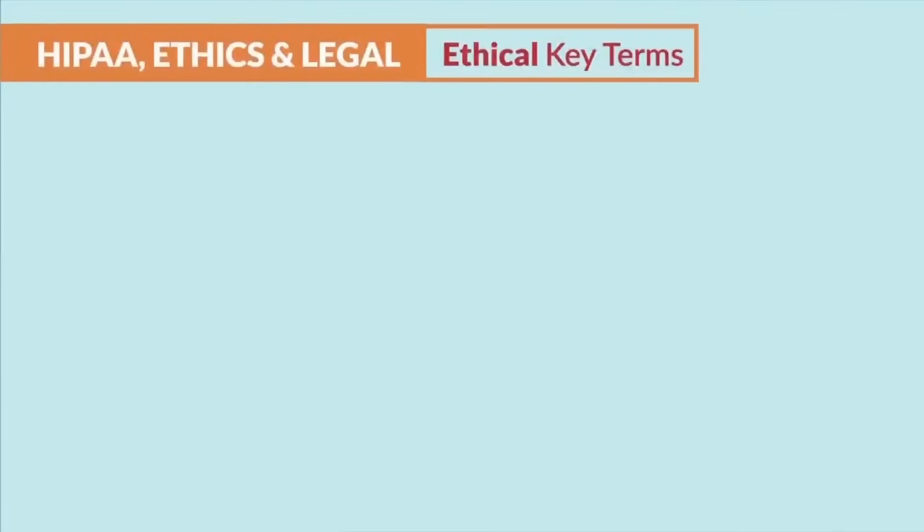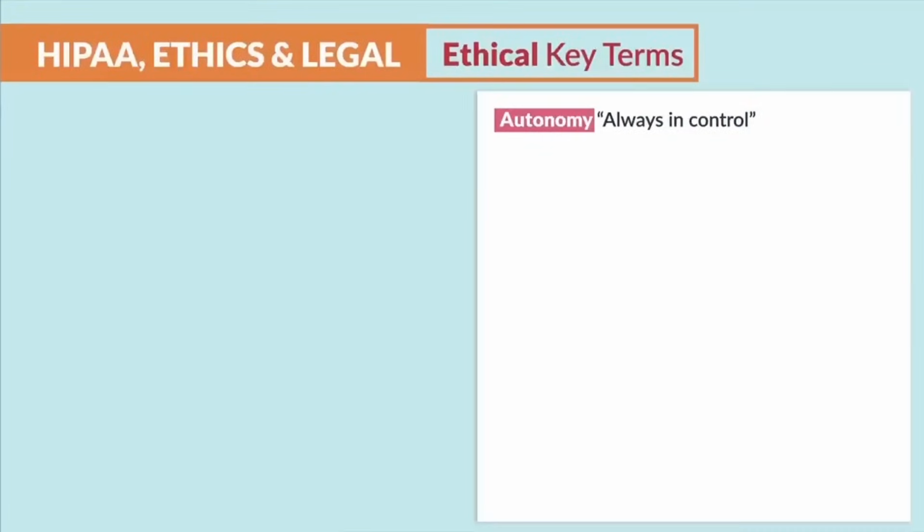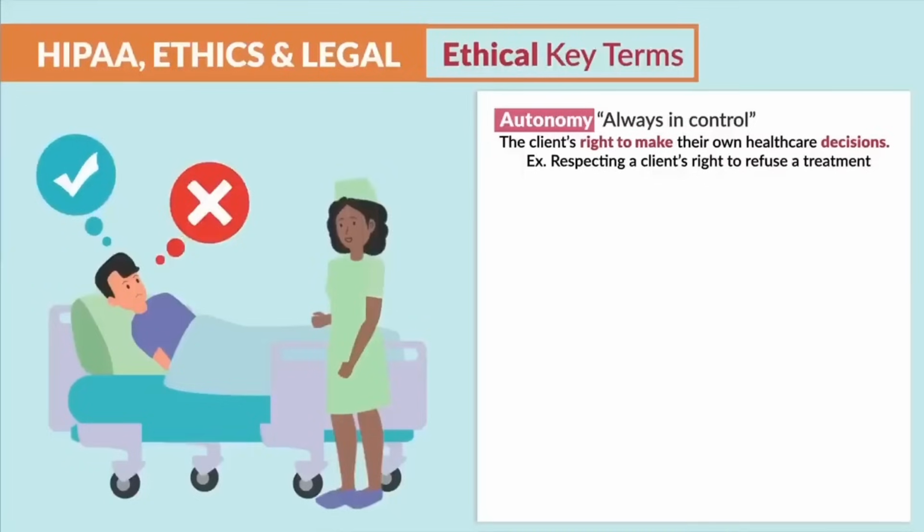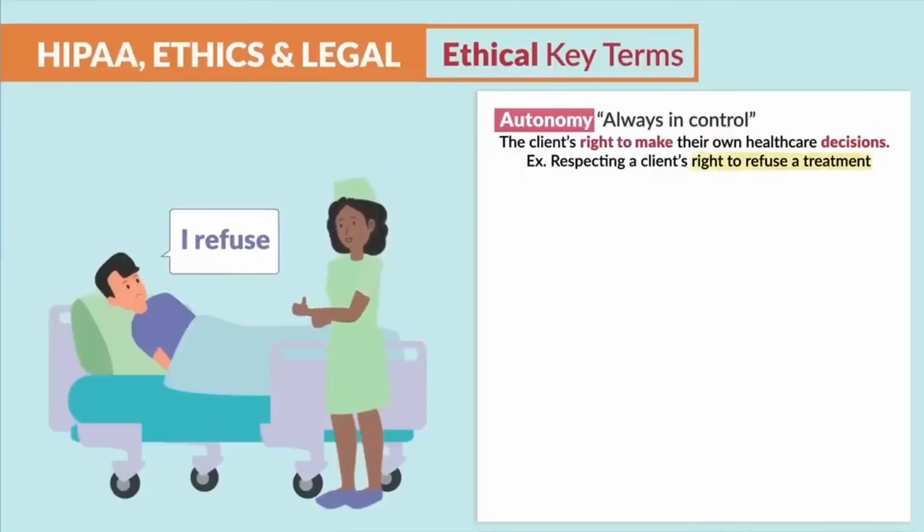Okay, now moving on to ethical key terms. First is autonomy. Think always in control. This is the client's right to make their own healthcare decisions. For example, respecting a client's right to refuse any treatment.